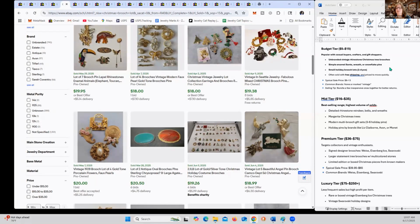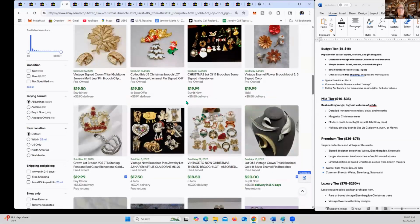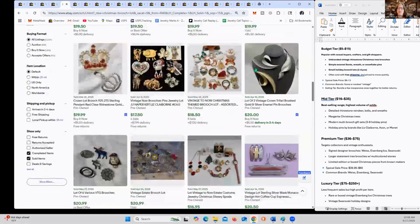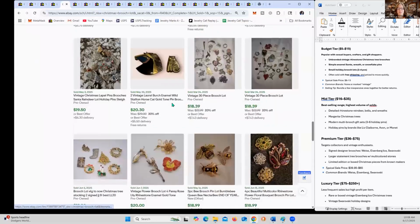And it consists of unbranded, vintage, rhinestone tree brooches. You'll see a lot of them. Simple enamel Santas, wreaths, and snowflake pins. Some of the small holiday brooch lots are probably your best bet for this. It's funny when you search these, it's so irritating to me because what's this have to do with Christmas, these three pins? It's not in the title. So what some of these people are doing is putting Christmas, and they're putting every occasion in every one of their listings. And it brings up such a wide variety like these. Are these Christmas pins? No, no, no, no, no. So it's hard to search for something like this.